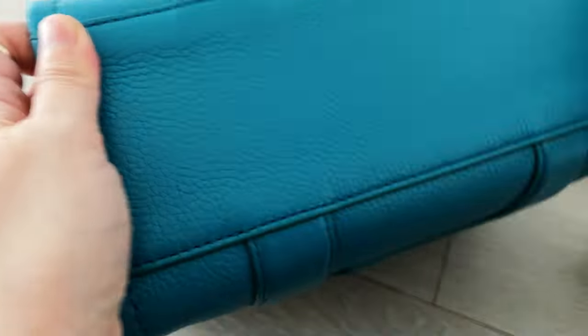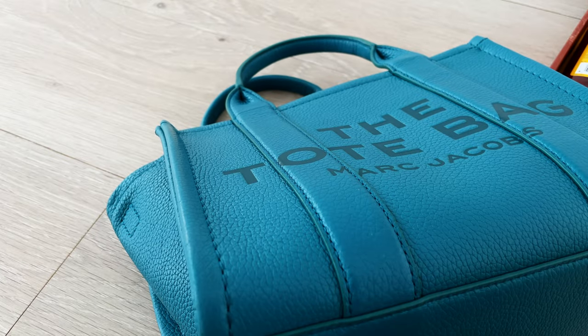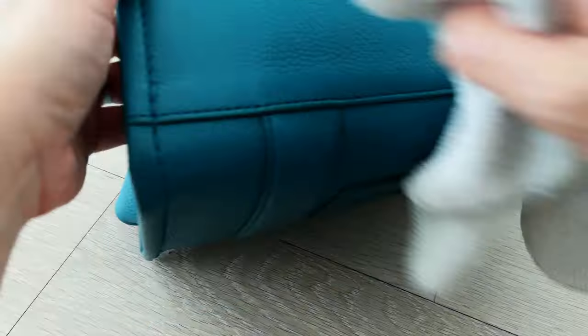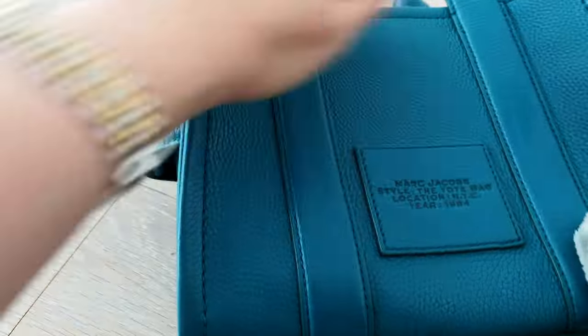It does say that before you use the bag again, you should allow some time for all the products to soak in and dry up. So I tend to leave it at least overnight before I put anything back in.